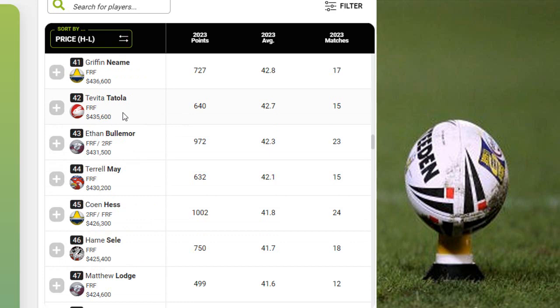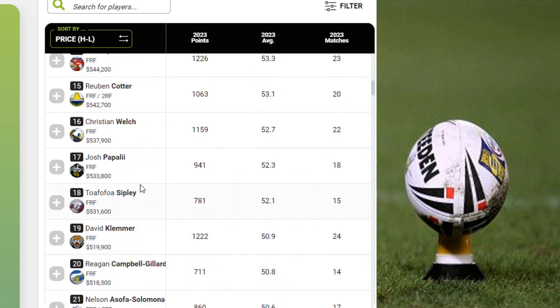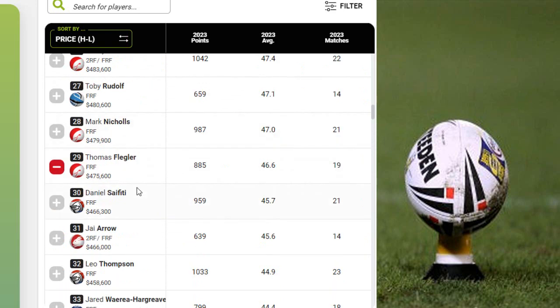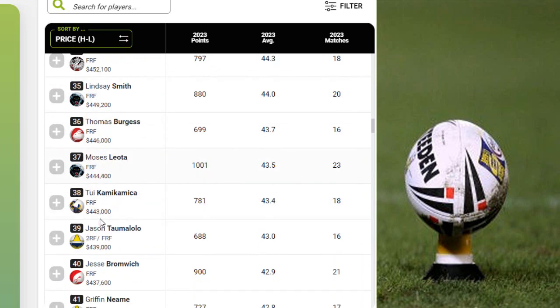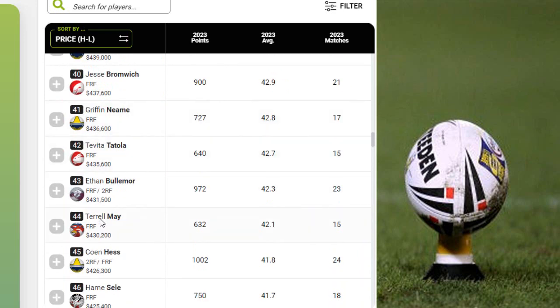Would I prefer Totola or Hamasele over Max King, or who was the other one? Ruben Cotter? I don't know. That's a tough one. You're saving about 100k going to either of them, or I guess even Jai Arrow in that same ballpark. I don't know. Who do I prefer?